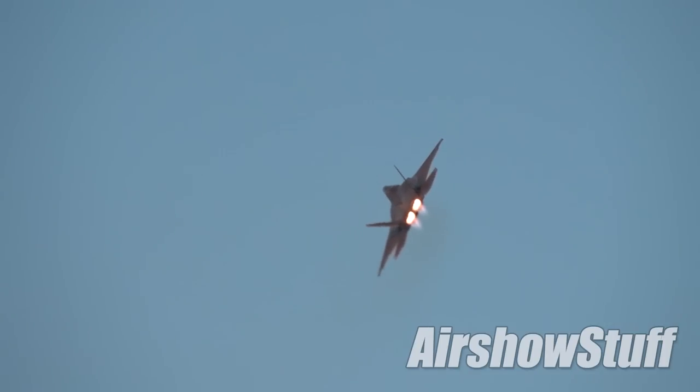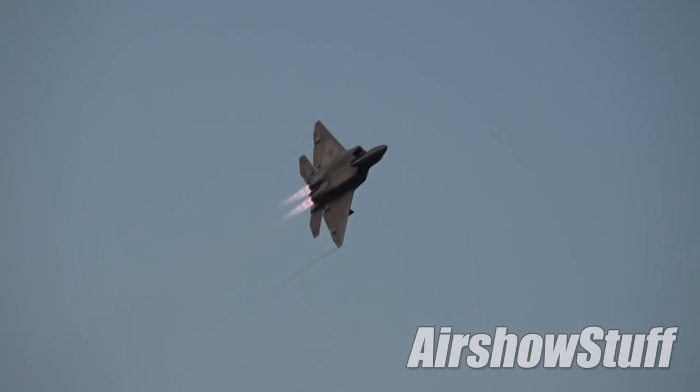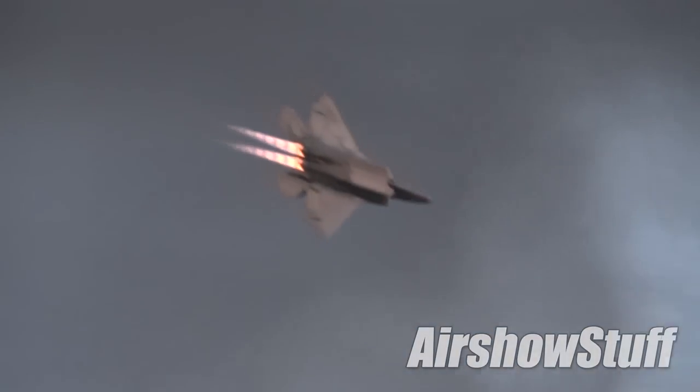It flew for the first time in 1997, didn't enter service until 2005, and the last of 187 aircraft were delivered in 2012.